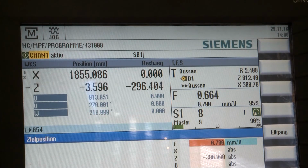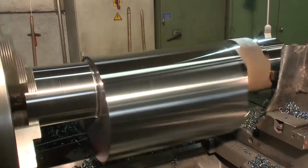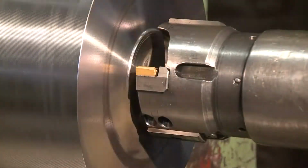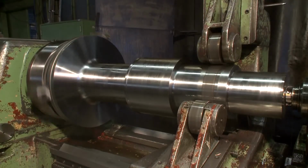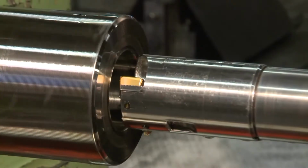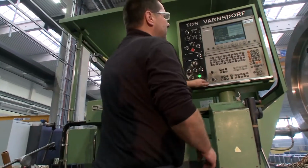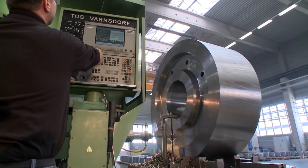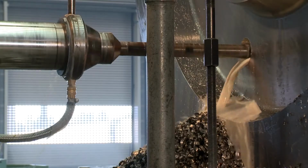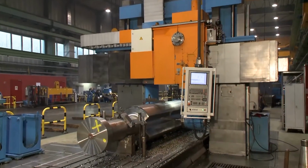CNC-controlled machines allow even the most complex components or geometries, such as eccentric shafts with tight tolerances. Whether it is deep hole drilling up to 4,200 mm drilling length, or milling and boring of gross weights up to 35 tons. The quantity and diversity of forged products that were processed here is almost immeasurable.